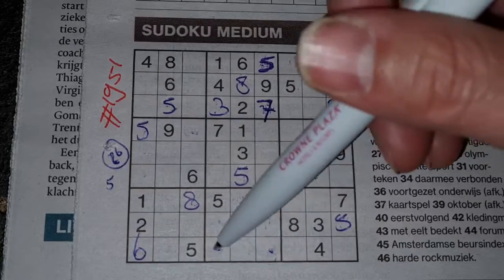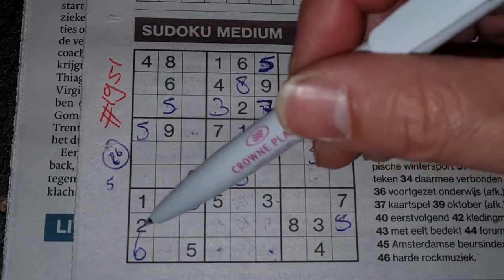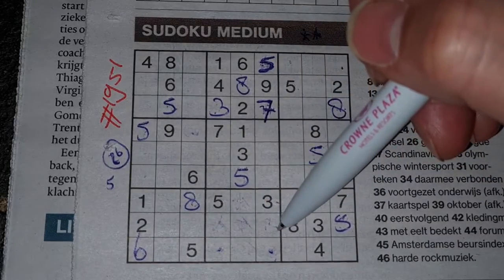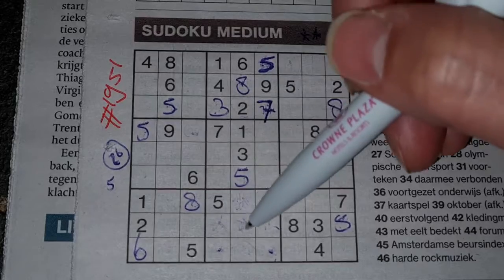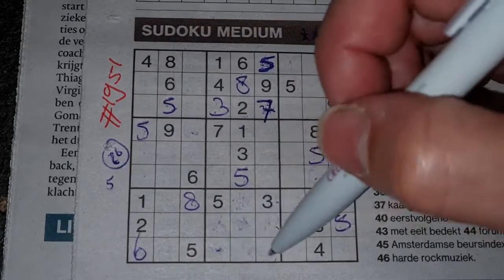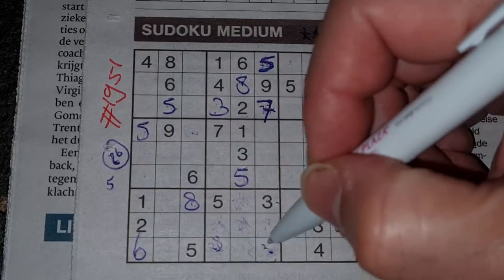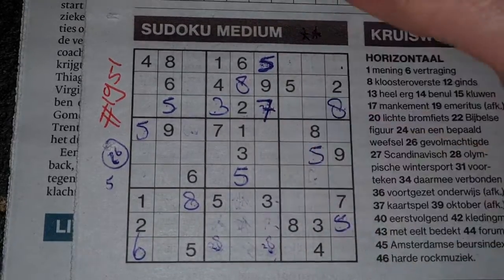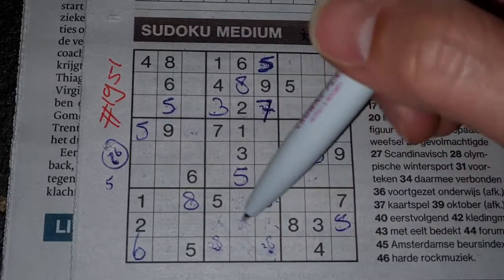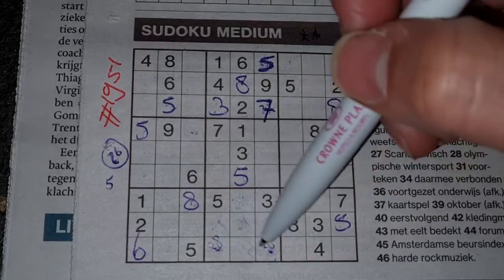This number goes together with the 2 because we have a 2 in this row. So no 2 in those 3 boxes. There are 2, no 2 in these 3 boxes. So the 2 and the 8 goes in those 2 boxes. Let me mark those for you. 2 and 8, 2 and 8. Alright, so we have a 2 here and a 2 there. So those 2 boxes, we have a pair.